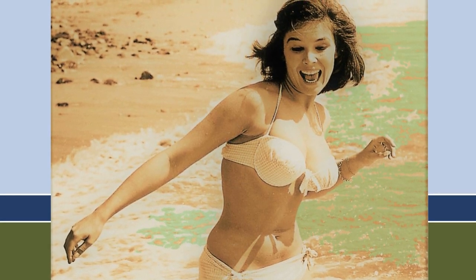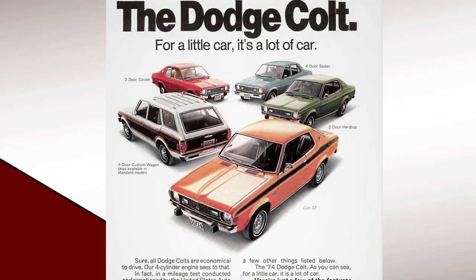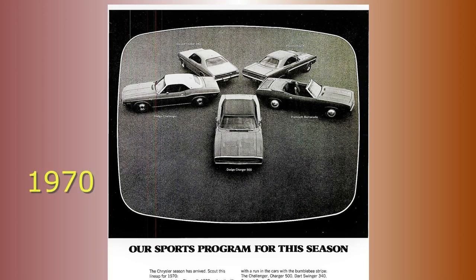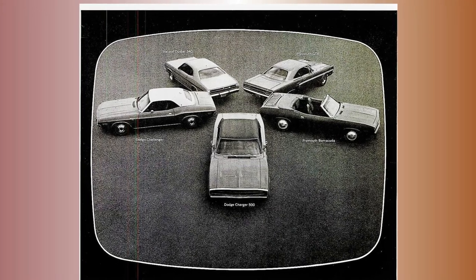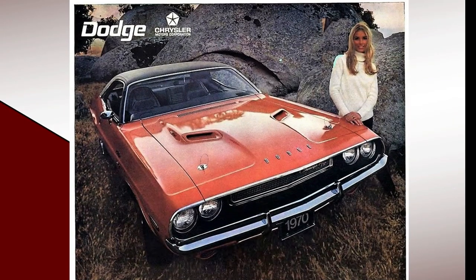In order to compete in the subcompact market in 1971, Dodge dealers offered the Colt, manufactured by Mitsubishi. Plymouth dealers sold the Cricket, a product of Chrysler Corporation's roots of England, before running into parts problems.